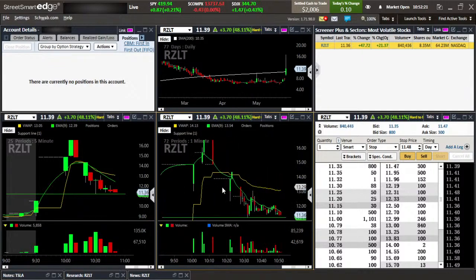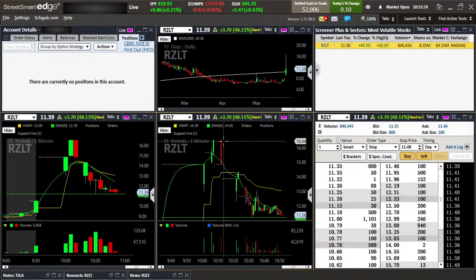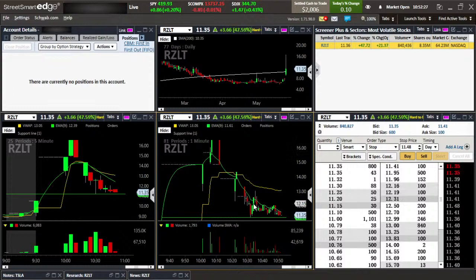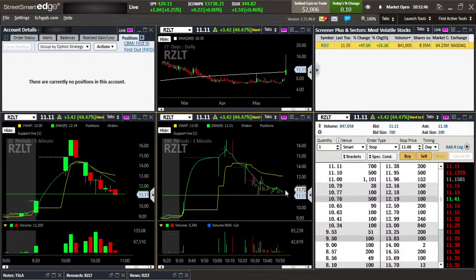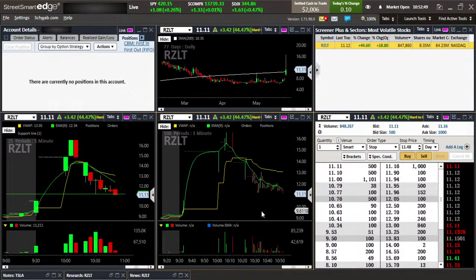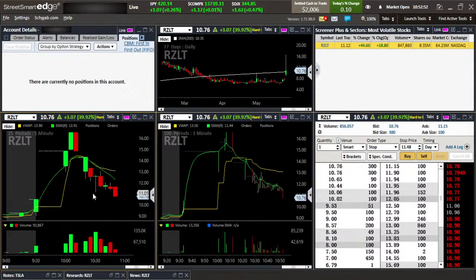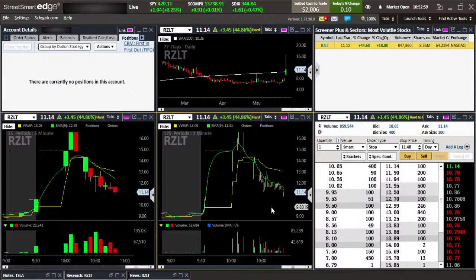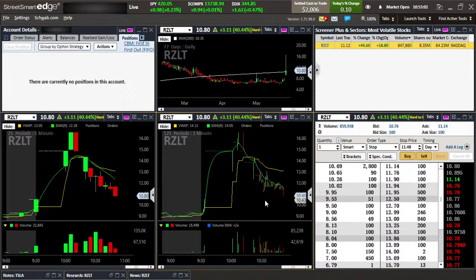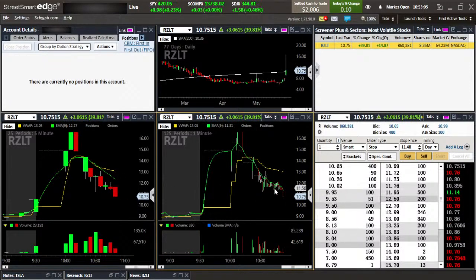Alright, so let's see. Thing is, this one is still green on the day. That's what's got me still interested if it can get back up, because it can get super volatile with a little bit of volume. Okay, will it bounce back up off of that? Or will it continue to try to break the 11? If it breaks the 11, it's over. So far away from the 9 EMAs.